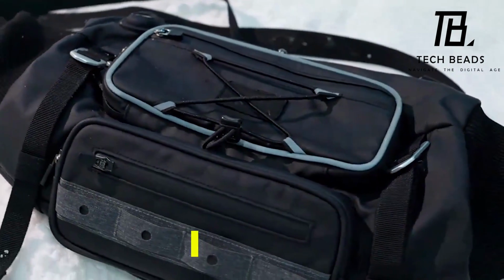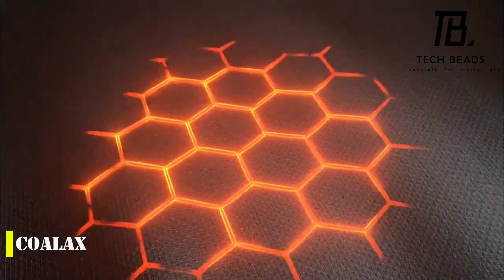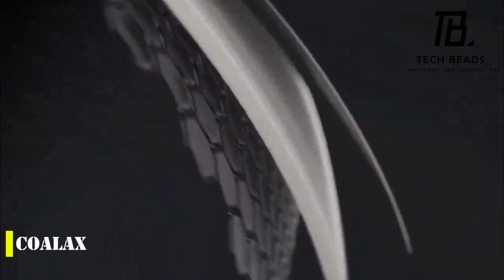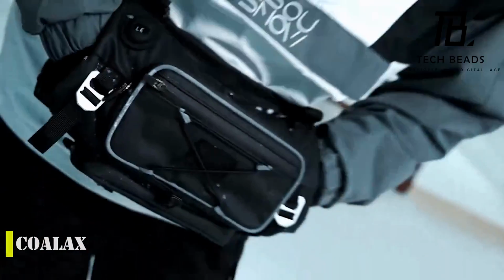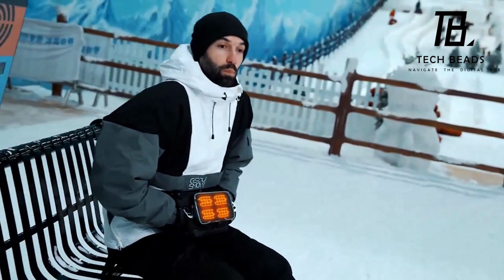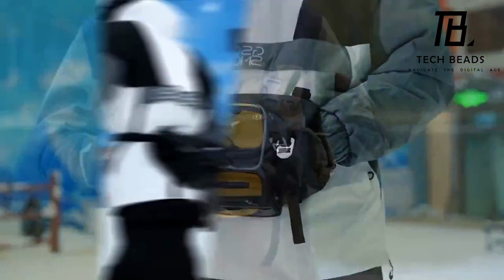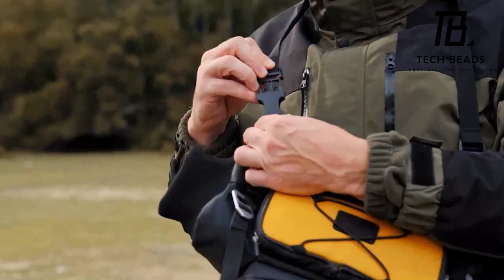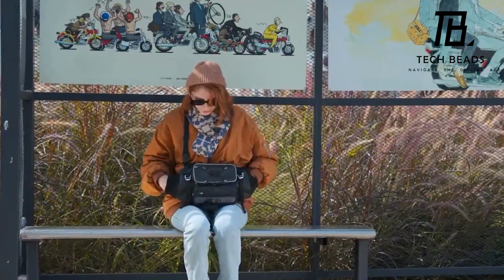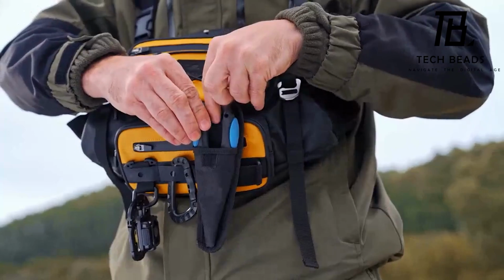The COALAX is a unique and innovative heating pad that was created through a Kickstarter project. According to the creators, this pad is designed to help keep you warm when it's cold outside and your hands become too cold to comfortably use your phone or do other important things. One of the standout features of the COALAX is its quick heating time, taking only 3 seconds to warm up. It also has a long battery life, providing up to 14 hours of warmth on a single charge. The heating pad has 3 temperature settings, 37, 45, and 52 degrees Celsius, and the insulation material used is even more effective than natural goose down.